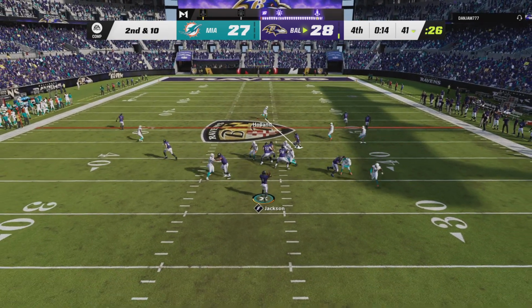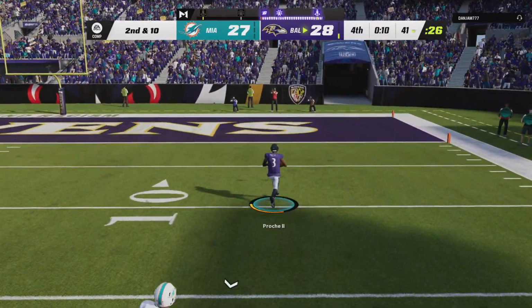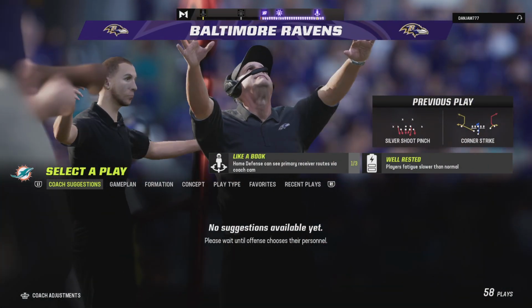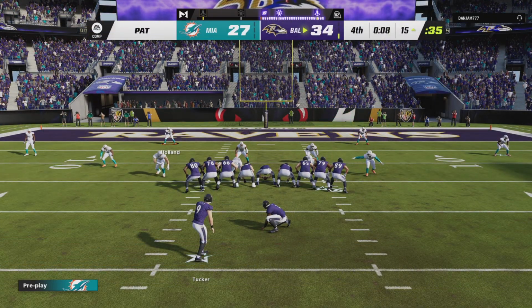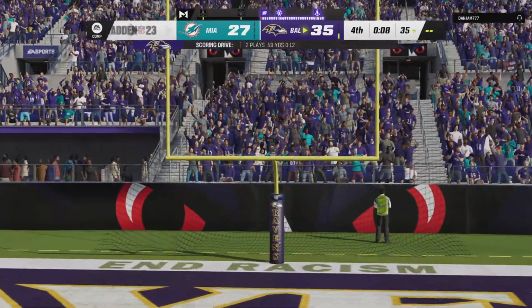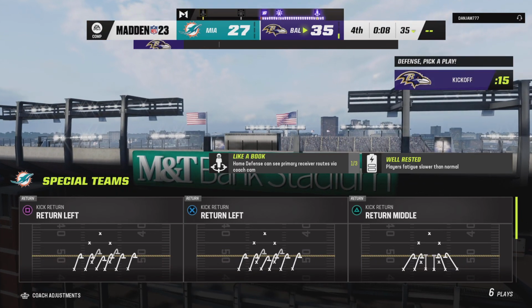Now Jackson. It's caught inside the 25. And he for the late touchdown. And in the final seconds, that one should just about put a capper on this game. Tucker able to connect on the extra point. And the lead is up to 8.